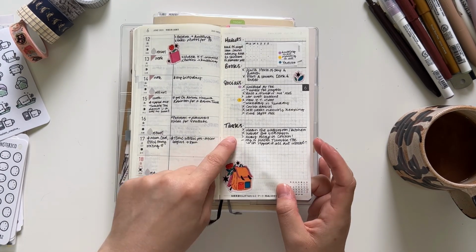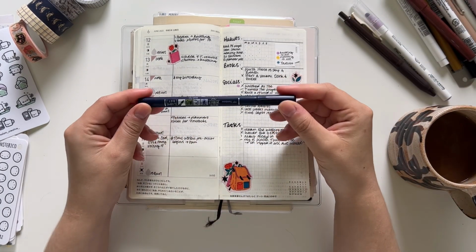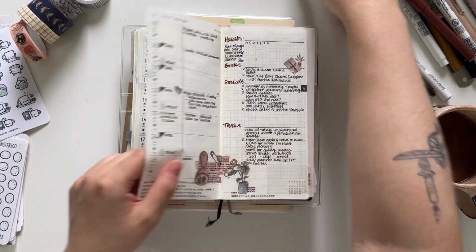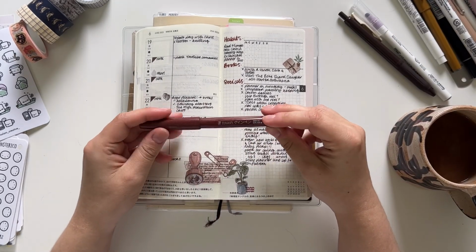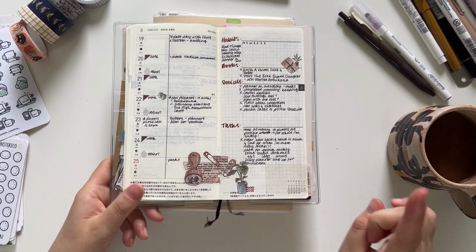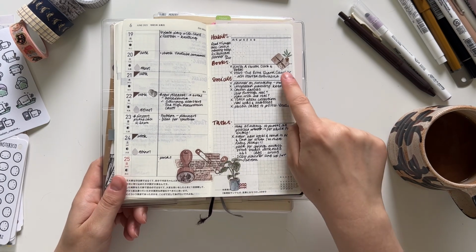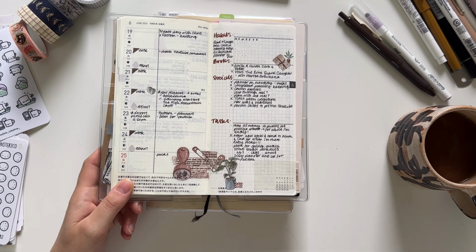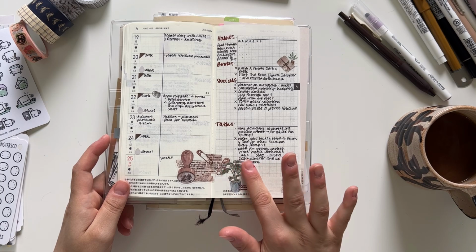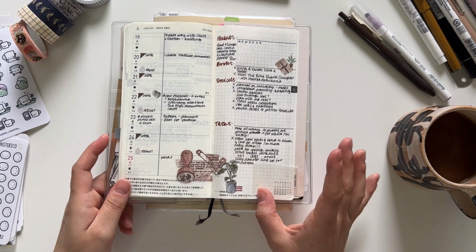I normally write in these headers with a Tombow Fudenosuke brush pen in the hard tip in black, but this week I wrote in this Pentel Touch in brown. I think it looks so nice. I also used my first ever transfer stickers. This plant pot, and this parcel, they were transfer stickers. I love the texture of them. It's like it's printed onto the page. I guess that's the point.